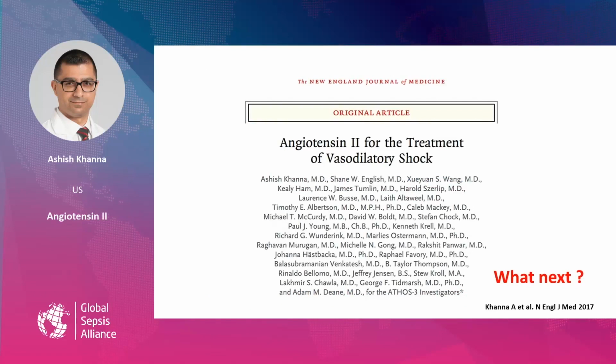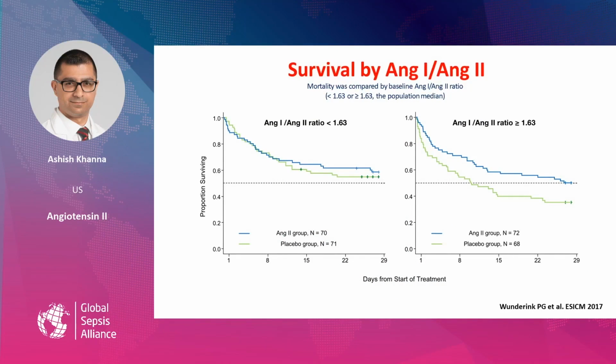Trial results were published in August 2017 in the New England Journal of Medicine, and we have been almost a year out since then, and the world is obviously asking what to do with angiotensin II and where it fits in terms of adjunctive therapy in sepsis and septic shock. So let me go over some subgroup data that's going to shed some light on how angiotensin II is valuable in sepsis, septic shock, and refractory vasodilatory shock.